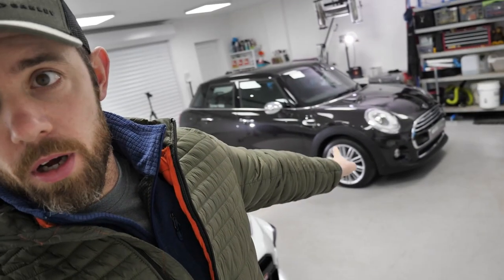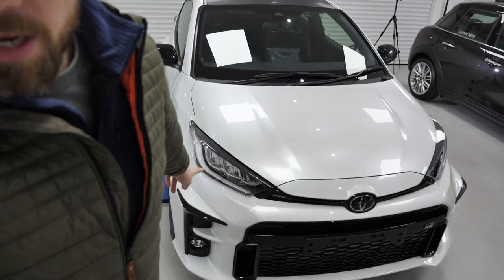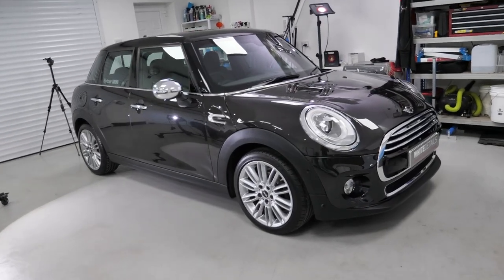Fast approaching 10:30, Sunday the 17th of January. Mini Cooper in hot chocolate that's being picked up in the next 10, 15 minutes. And then behind me, a Yaris GR. It's been a new car prep. That's going next week sometime. But before we get into the main event, which is the orange Bentley's return visit, we'll try and grab the owner's reaction for the Mini.